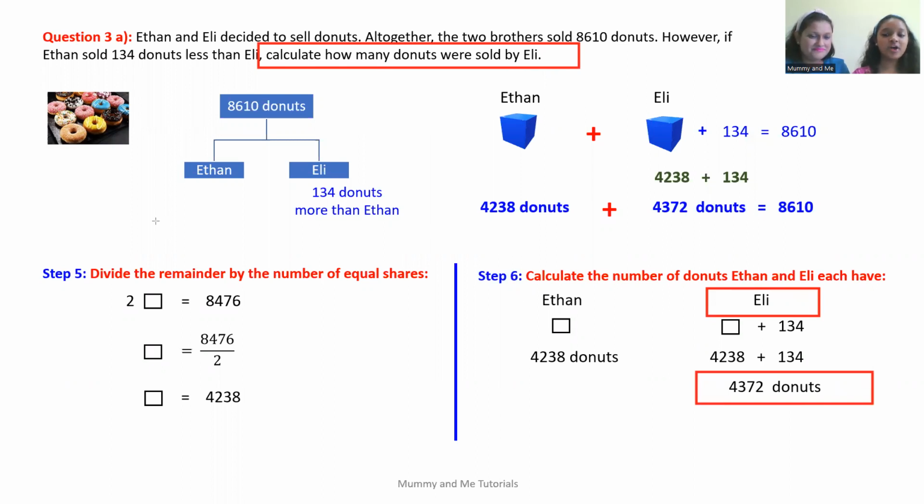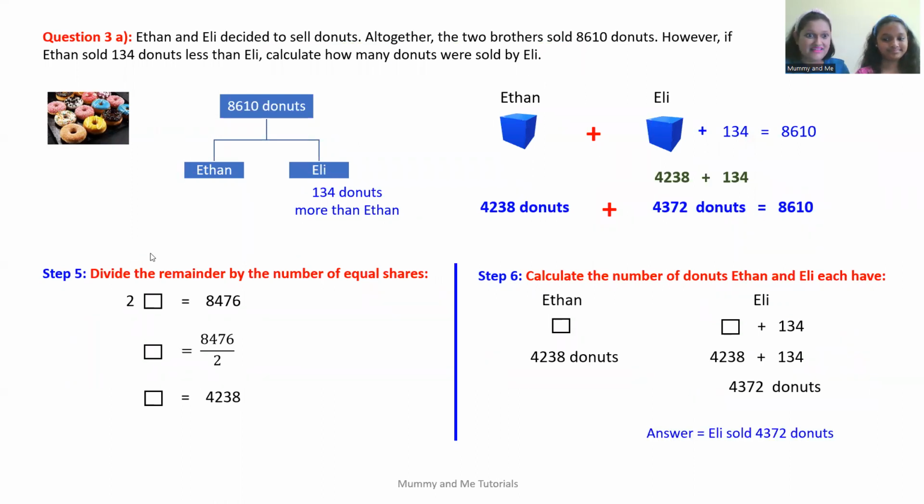Eli sold 4,372 donuts, and that is the answer. So that's our answer there. So this is how many donuts Eli sold.